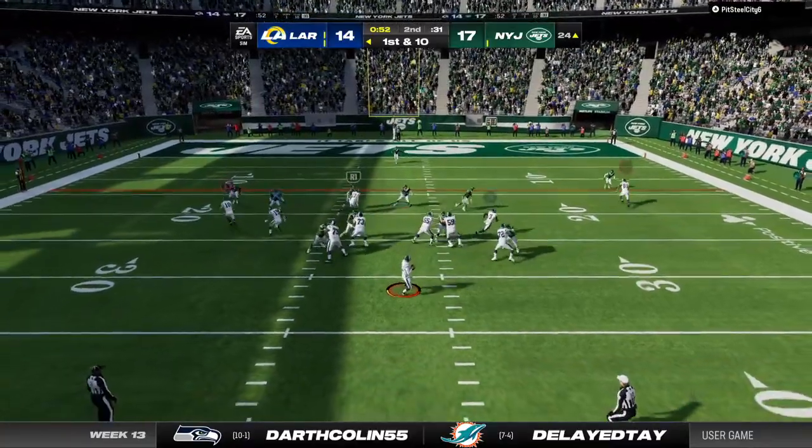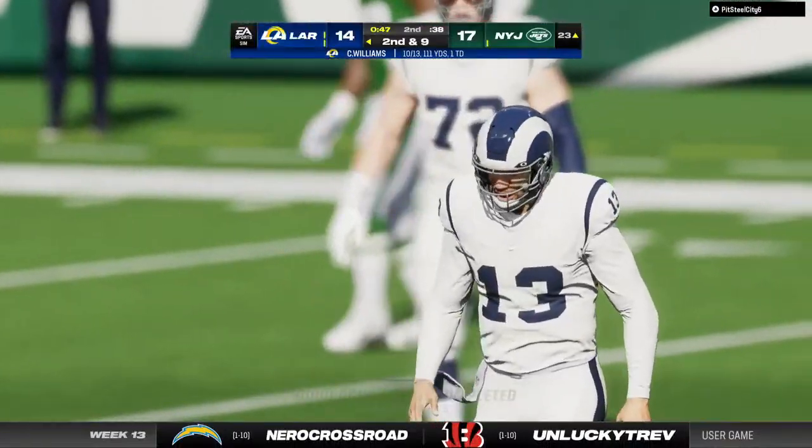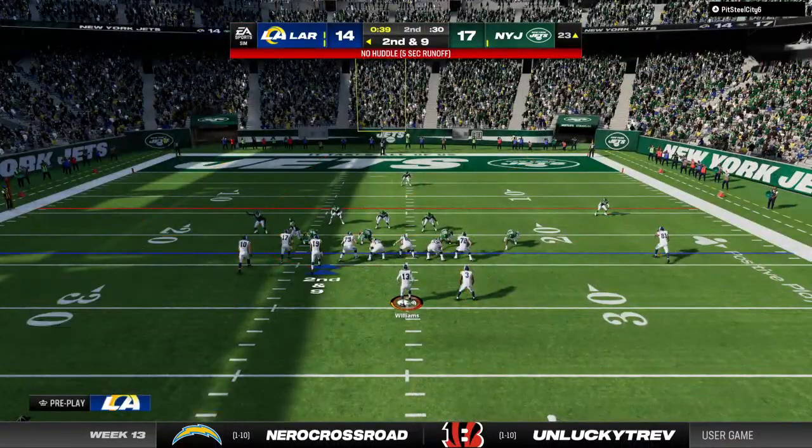Ready. They'll look to throw now on first down. That's out to the flat for Akers, and he'll go down here right around the 23-yard line.